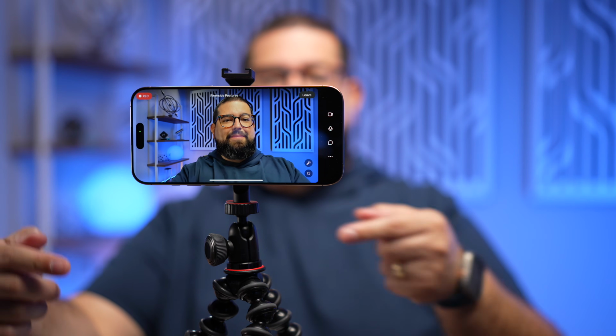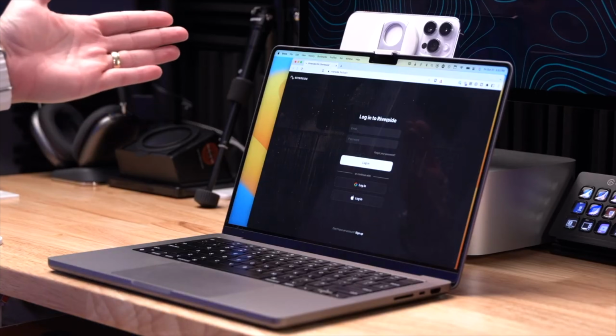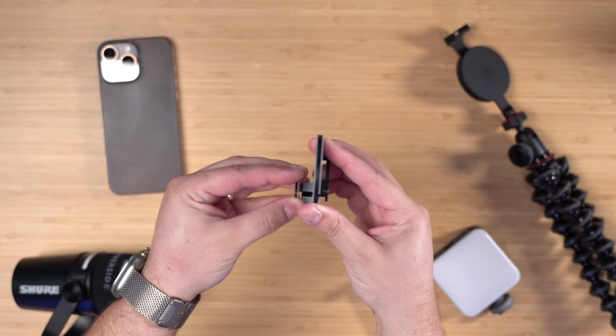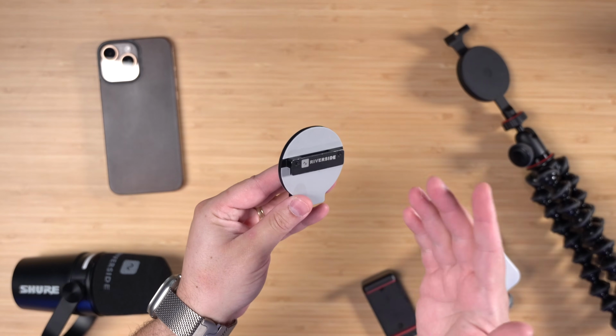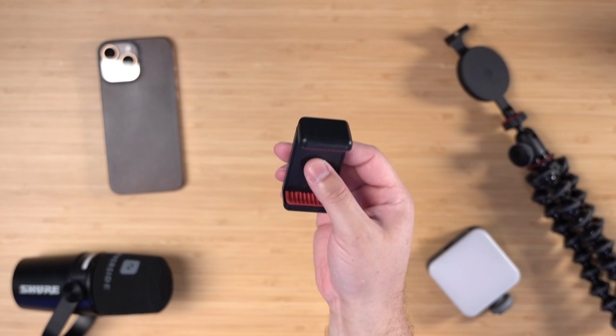Plus, you can use the Riverside app to record 4K video and not take up space on your phone. So that's tip number one, use your phone. Tip number two, get a mount so you don't have to be holding your phone or precariously balancing it on some books. You can get a mount where your phone will go on your computer for under 20 bucks. Usually this will hold the phone here and then slide onto your laptop lid, and they make some for desktops as well. But you can also use a phone clamp and a tripod, which we'll get to in a second.